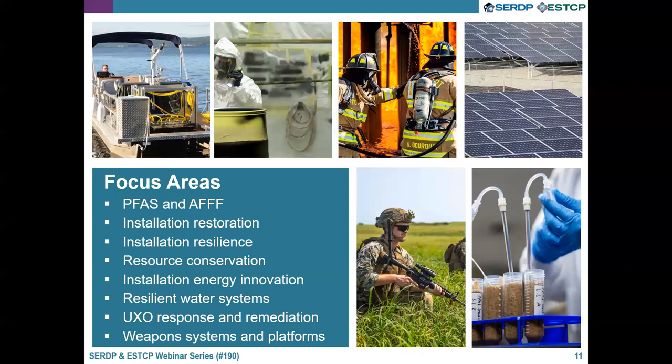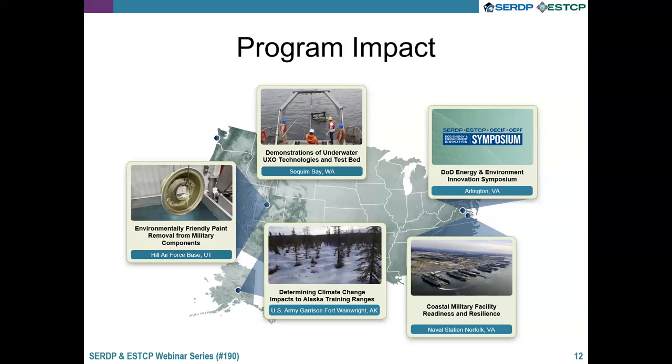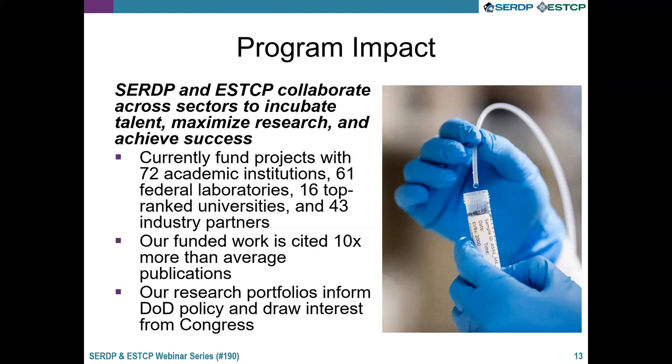SERDP and ESTCP fund, monitor, and actively guide relevant and applied research, development, testing, and evaluation projects for the DoD's top environment and installation energy challenges. Our programs currently fund over 600 active projects. To maximize research impact, SERDP and ESTCP collaborate with top talent across sectors. We currently fund projects with 72 academic institutions, 61 federal laboratories, 16 top-ranked universities, and 43 industry partners. Our innovation and technology development inform DoD policy to ultimately improve environment and energy management.